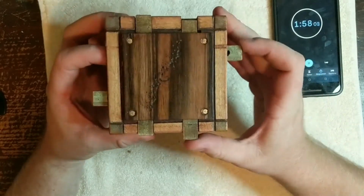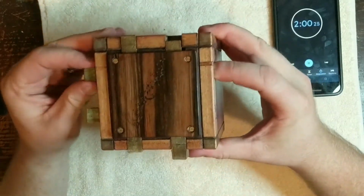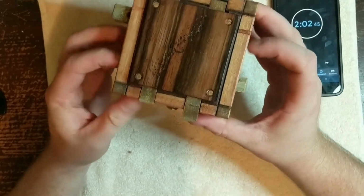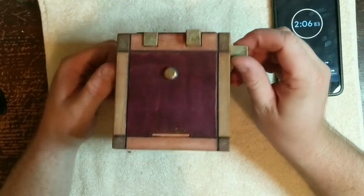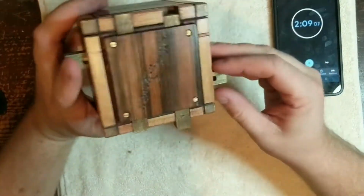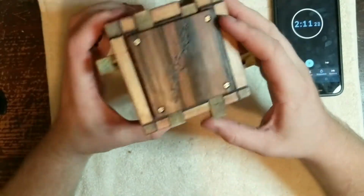Okay, that can't go down at all. So let's try pushing. I think we should push this one back. I wonder if the goal is to get, is there stuff on the bottom here? The big notches all on the outside.